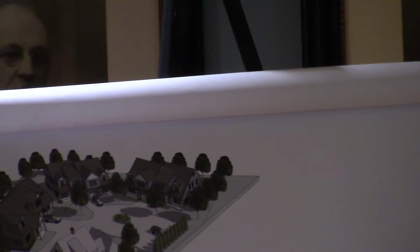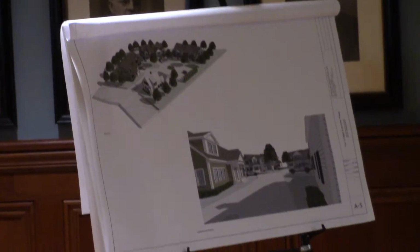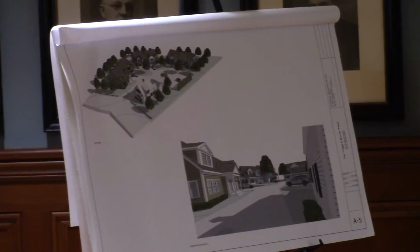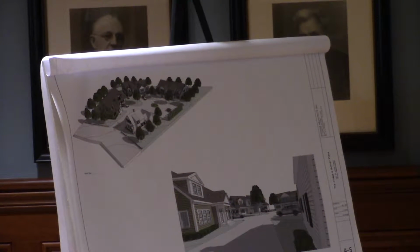So these are what the units will look like when they're completed. And this is our landscaping plan here. Bob Rigo is our civil engineer. He's the one who designed all the utilities and did all the site work. Brian Donahue is our architect, and I'd like to ask Bob to come up first and just talk about the site and the utility design on the site.